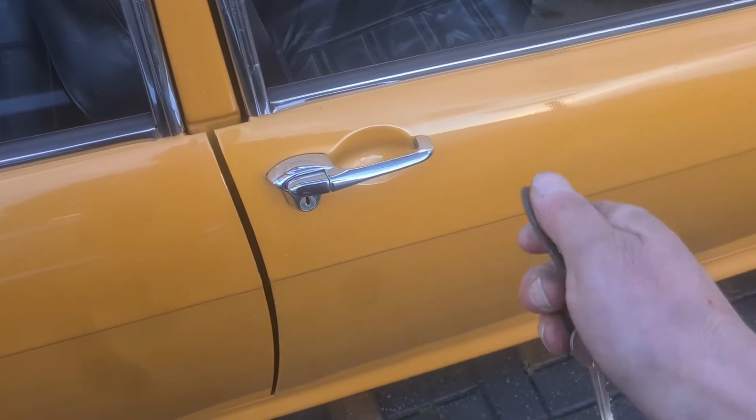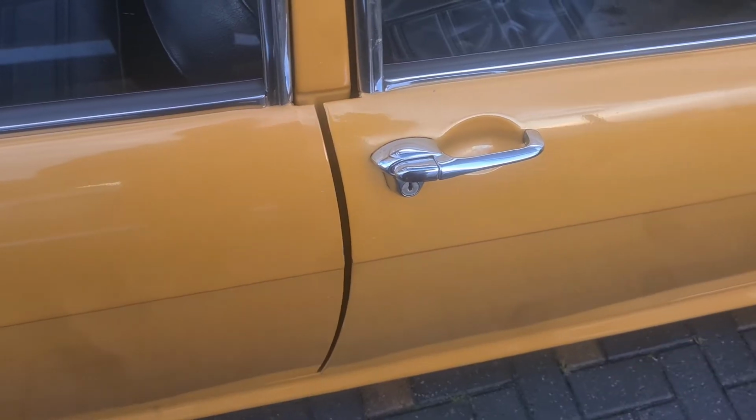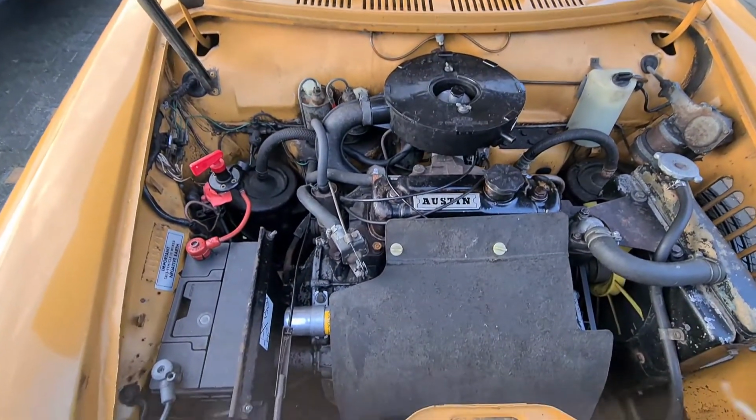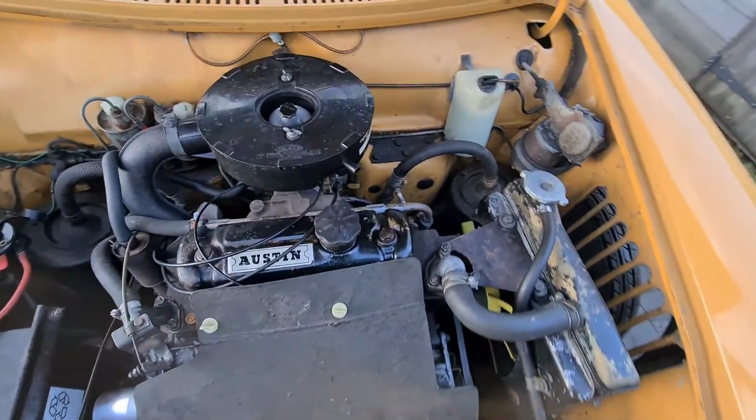I forgot to do the sit in the back test. Central locking's not working. There's an engine featured in all cars.